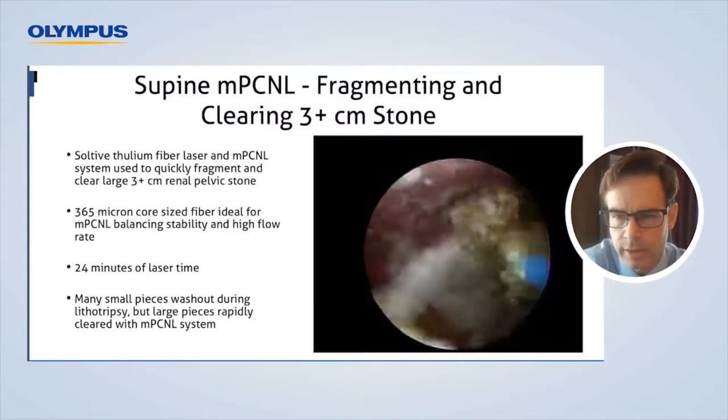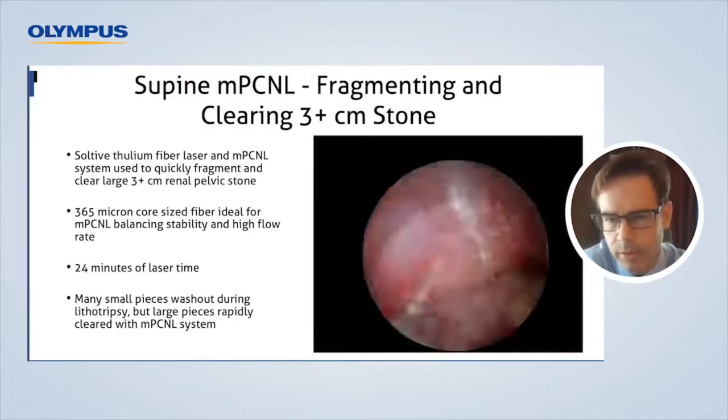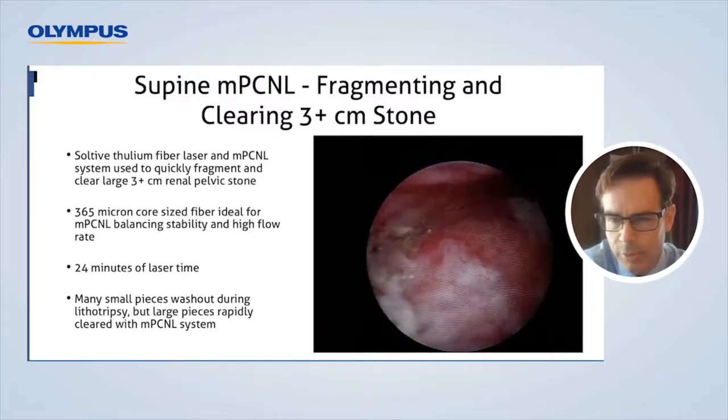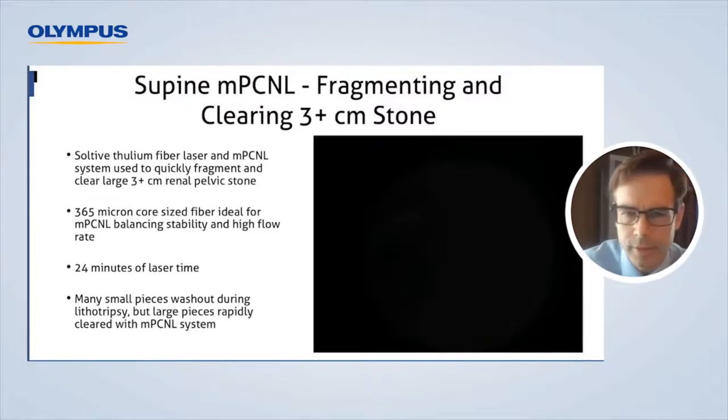Here you can see now there's only a few pieces left. Same principle, continue to wash them out as you laser. And what was interesting at the end, there wasn't a whole bunch of rubble to deal with. The pieces really had all come out during the process. So that's a great way to speed things up with these procedures.